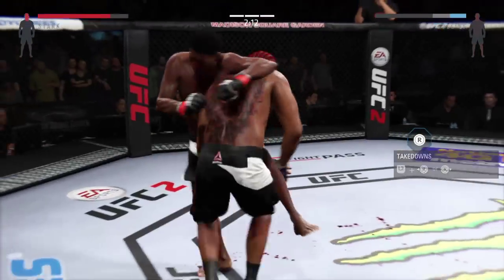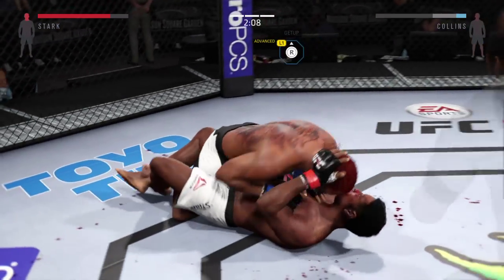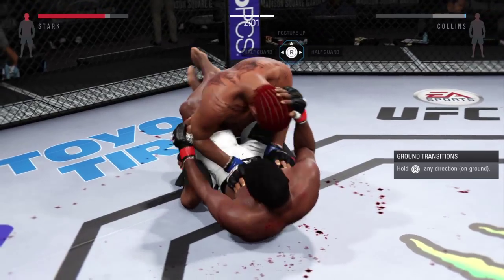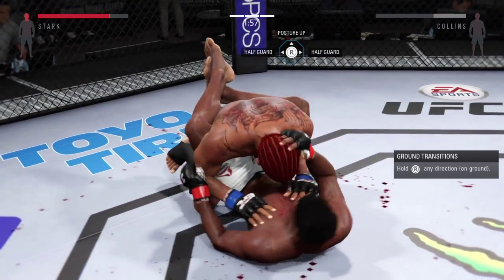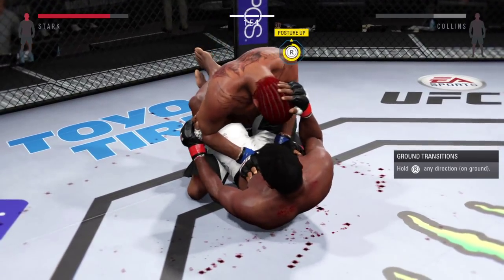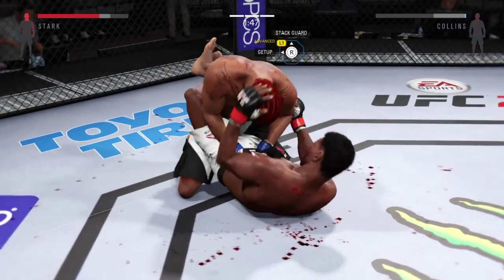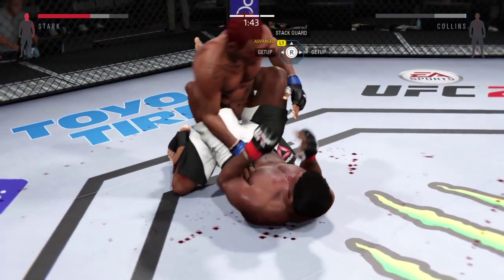That right leg kick. Single. That is one of the worst broken noses I've seen. 2 minutes remain in this fight. Good elbow. Very nice. Great work from the bottom.